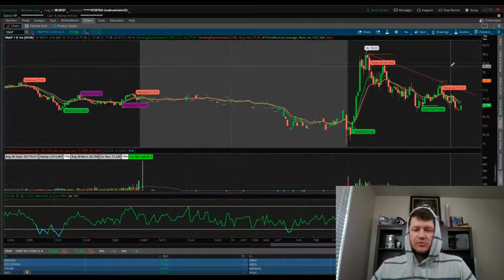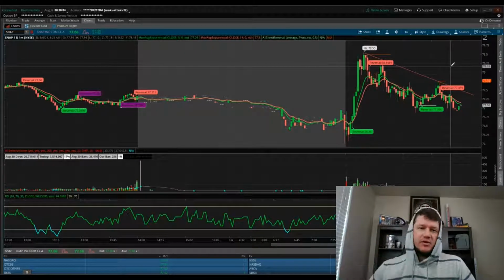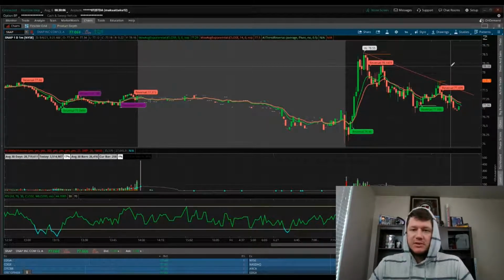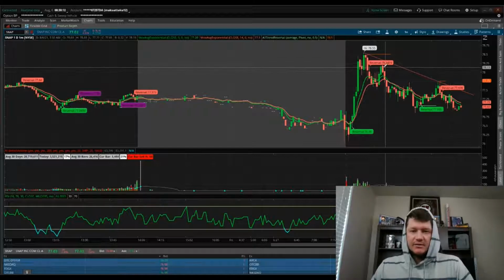And we're right at a key level. So I'm not really worried if it kind of sits here and bounces, because again, that overall trend is down. Now, if it punches through that and looks like it's reversing strong, then I'm a little worried about it, because it is starting to tighten a little bit.